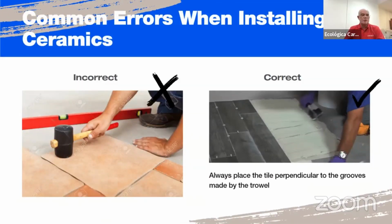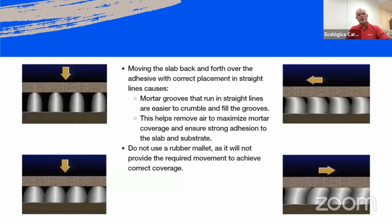So incorrect is using a mallet to, let's say, adjust the tiles whenever you're putting them down. So don't use that rubber mallet. All you have to do is put it perpendicular to the length of that tile and move it from left to right, and that's it. So let's take a look at that, and why this is very important.